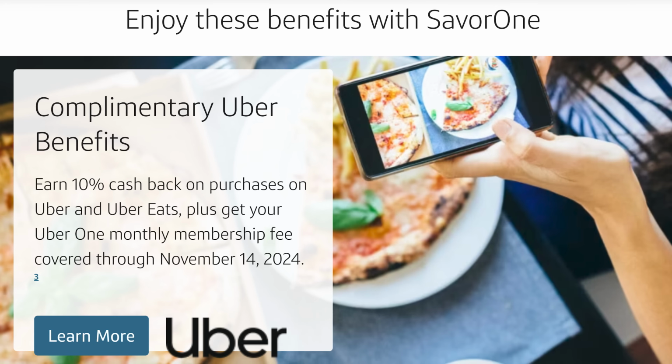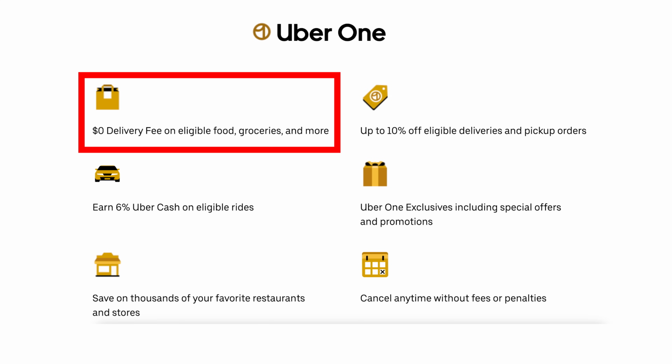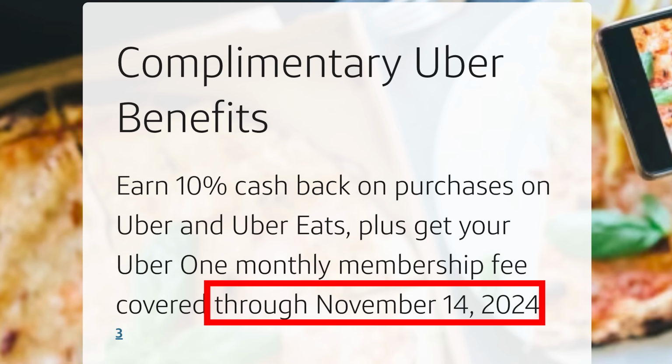Then on the Savor One, in addition to the points you earn, there are also some benefits, like there is currently an Uber One membership, which includes benefits such as no delivery fees on food orders, 6% Uber cash back on rides, etc. That runs until November 2024.